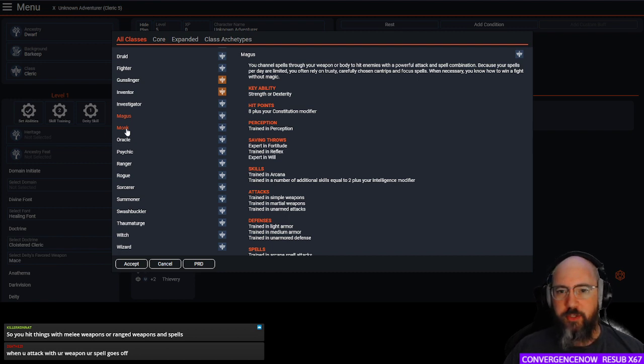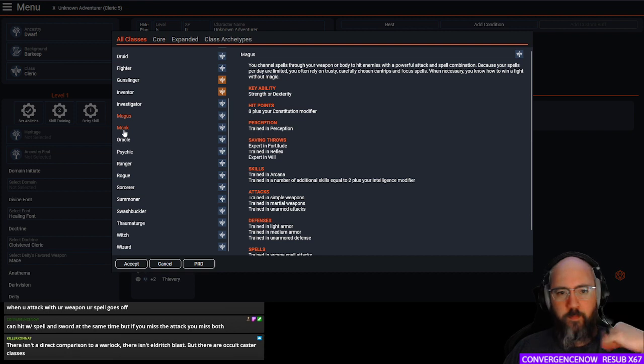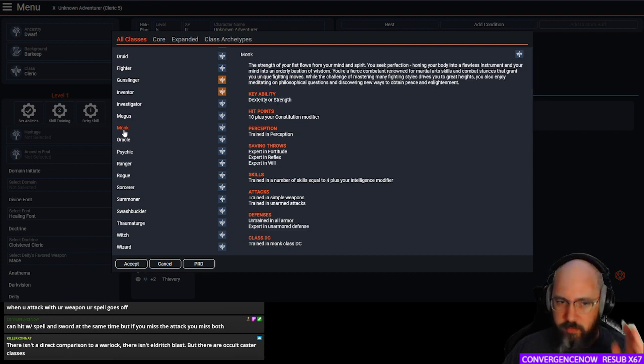When you attack with a weapon, your spell goes off. Oh, yeah. You know, if I had read, that would have helped. You channel spells through your weapons or body to hit an enemy with powerful attacks and spell combinations. If I miss the attack, you miss with both. Actually, really interesting. Monk? I know what a monk is.